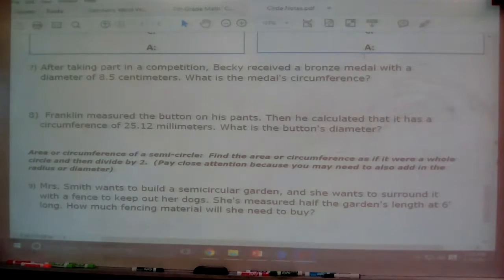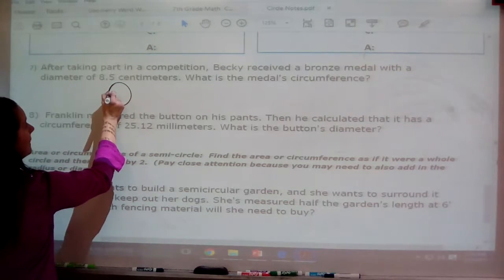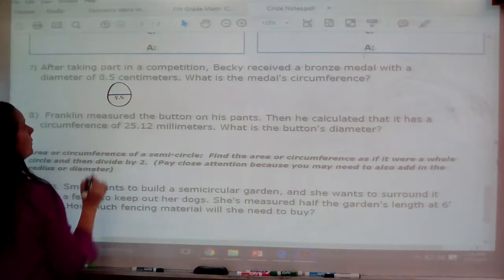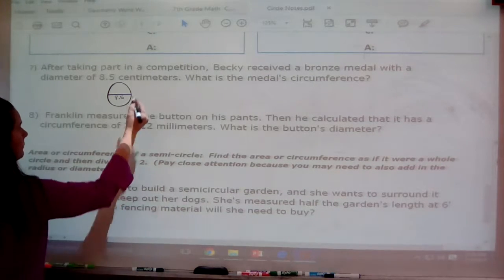After taking part in a competition, Becky received a bronze medal with a diameter of 8.5 centimeters. As you know, I say this all the time. I'm very visual, so I like to draw out what my word problems are telling me. So they told me that I have a diameter of 8.5 centimeters. I need to find the medal's circumference.